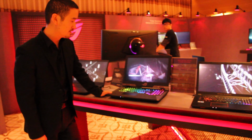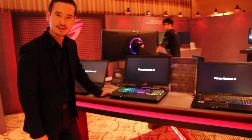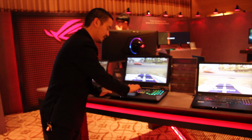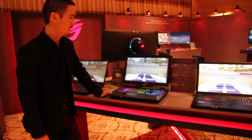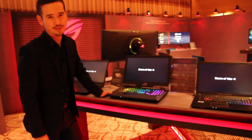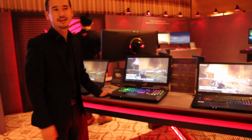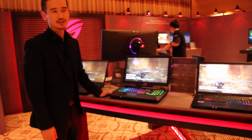Going from the G752 to the G703, we introduced individual per-key backlighting on the keyboard, so you can control the customization of the color individually on each key of the G703. Another thing that we've done that's new to this generation is integrated an Xbox wireless controller module built into the device. So you no longer need a dongle to be able to play on the G703 with the Xbox controller.